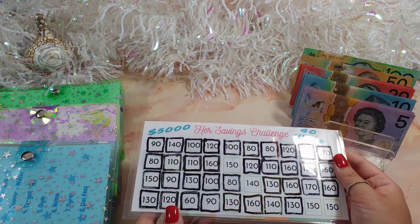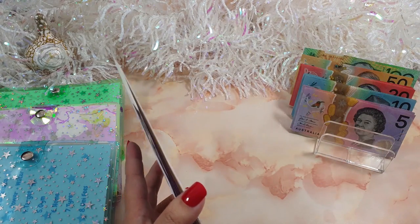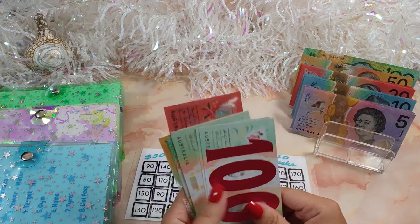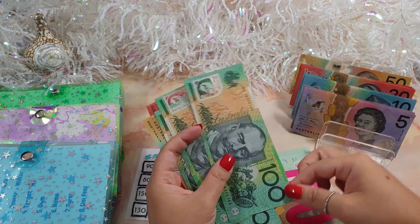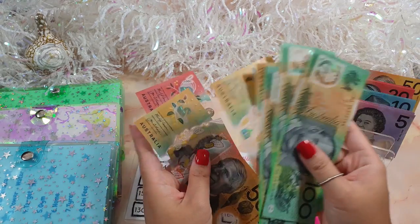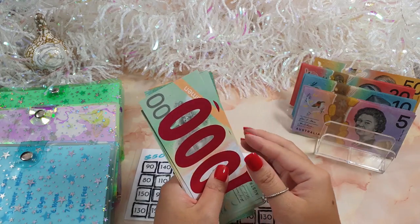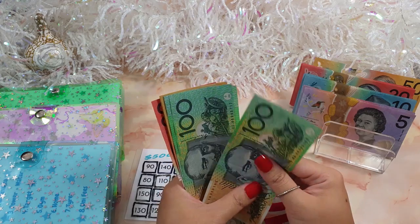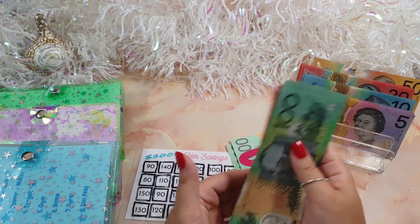So with my challenge, we will be adding $150. So $150. So let's count together. We have 1, 2, 3, 4,000. Then 1, 2, 3, 4, 50, 70.